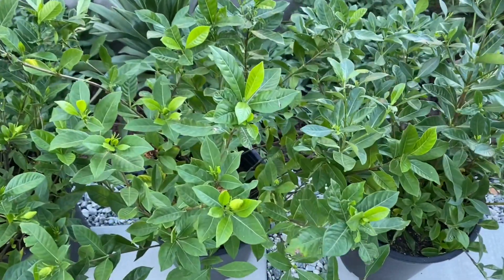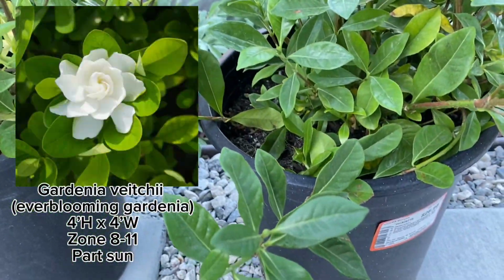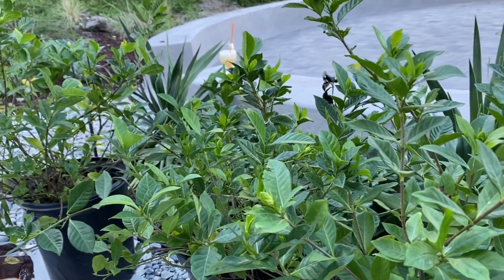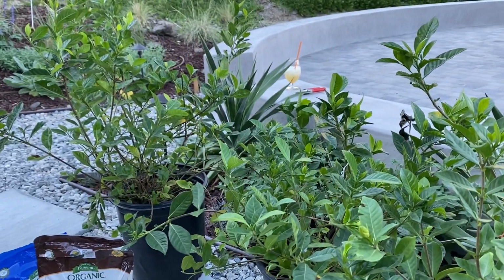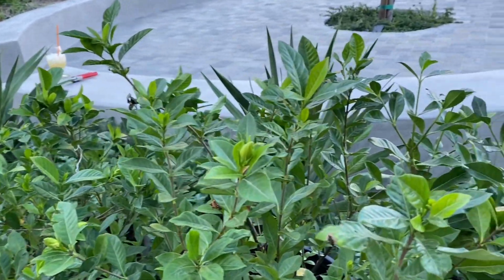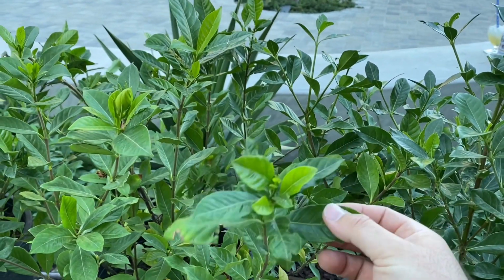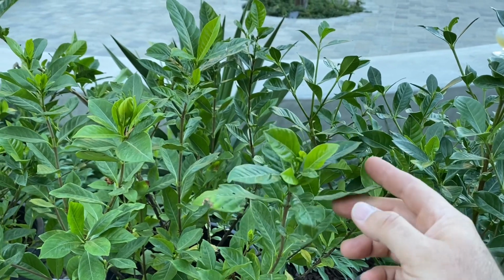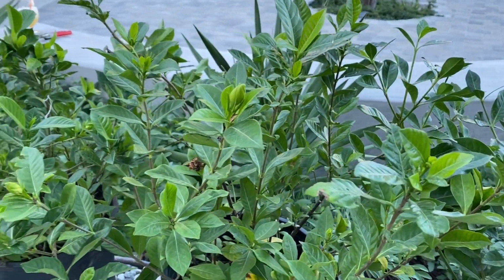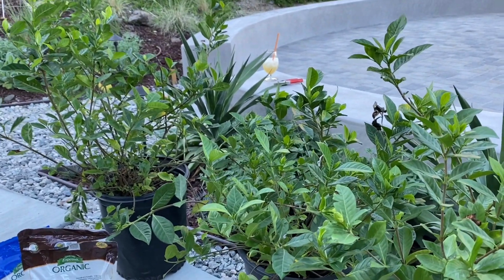We've got 4 of them. These are the Veitchii gardenias. It's an evergreen shrub, and these get about 4 feet by 4 feet. That's my cocktail, I'm enjoying this moment. They've got this beautiful glossy green foliage, which is a real nice standout from other more matte foliage varieties. And they probably have like a 2-inch double bloom on them, and they have this beautiful creamy soft vanilla scent that perfumes the air in the summer.